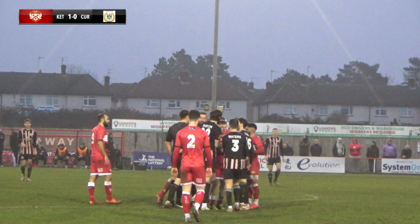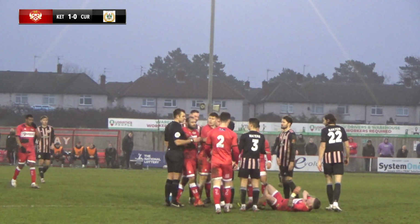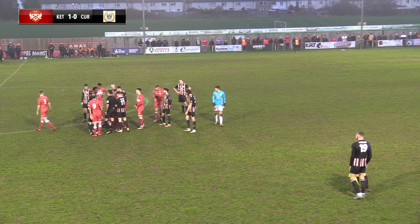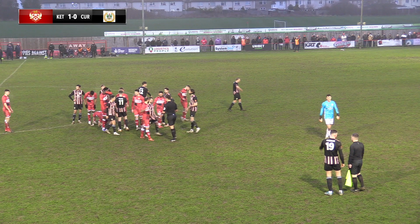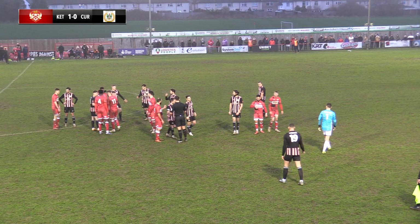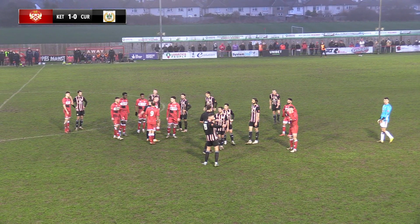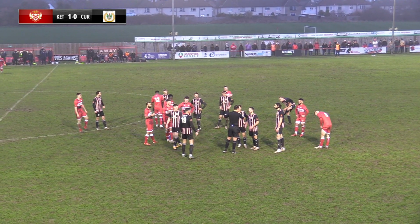This filthy side once again are producing an embarrassment to football, and once again Hobson is going over to the linesman, but I'm not impressed with Curzon Ashton. I wasn't at their place last season or the season before when we had the fight there, and they are a very physical side, and it was Crawford that went down. Now the referee's got some decisions to do here, because there was a melee beforehand, and there's a yellow card out, and that goes to the captain McMahon.